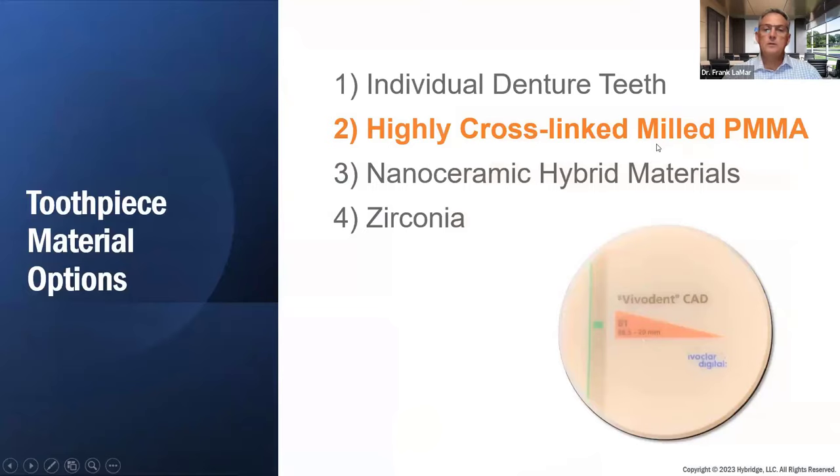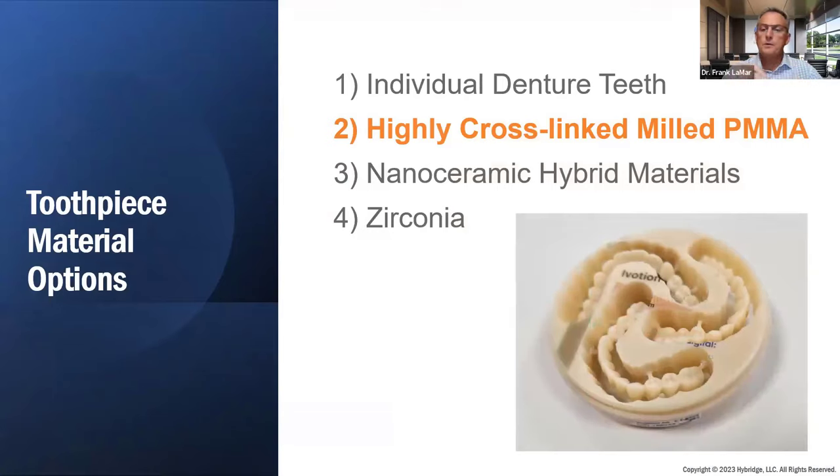The materials that we use are these highly cross-linked milled PMMA materials, the polymethyl methacrylate acrylic. And these have gotten to be very, very strong, very dense. Just even going back 6-7 years, there's a huge difference in the materials today than even 5 years ago. But these materials are milled. So this is a subtractive milling.